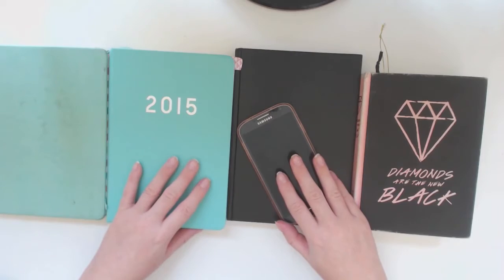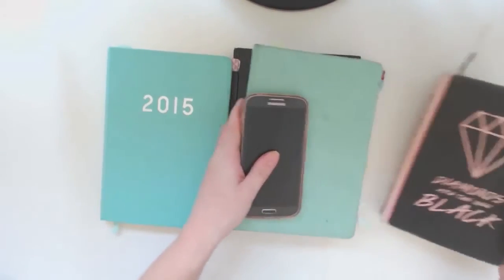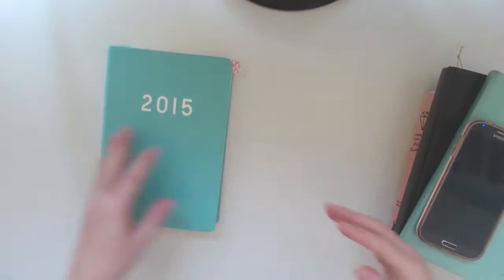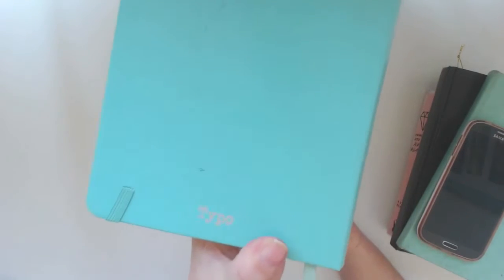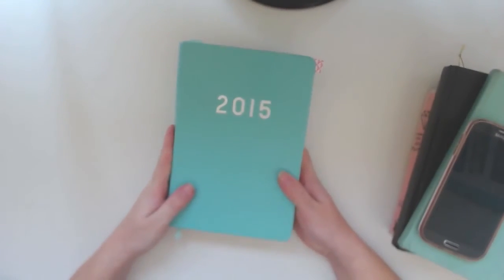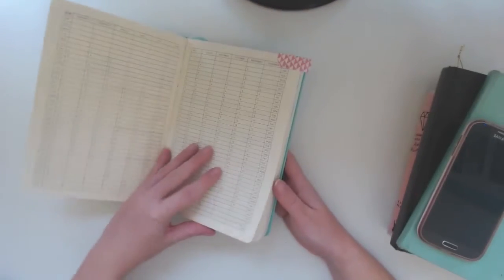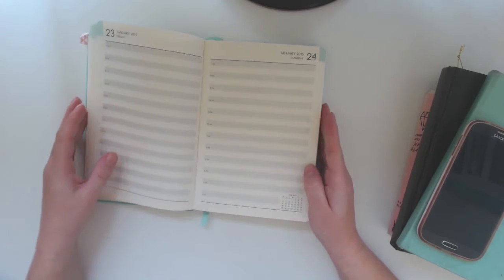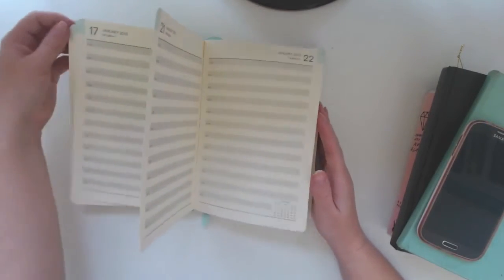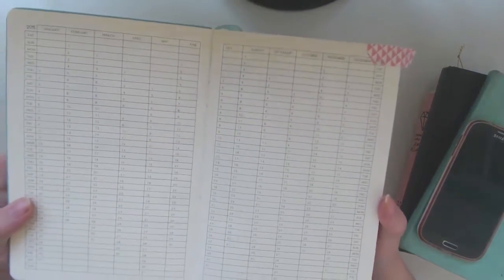Daily, what I look at is this 2015 book here. Let me just move these out of the way. This is a really cheap notebook that I got from Typo for the year of 2015, and it is a day to a page. I didn't actually start this until the end of April, I believe. I've made a little washi tab here for the year at a glance page, which I haven't actually used yet.